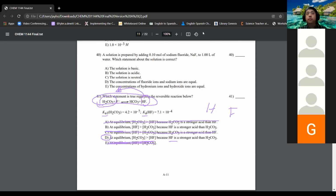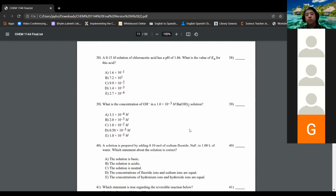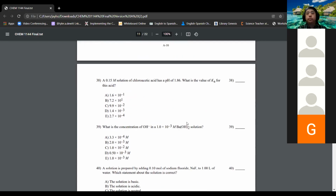Okay. With that said, I see someone said they wanted to go through questions 38 and 40. So it's really easy when they provide you with a pH, because remember, 10 to the negative pH is equal to your H+. So if this is 1.86, 10 to the negative 1.86 is equal to your concentration. Now, when you enter it into a calculator, it's going to give you an easier number to read instead of 1.86.